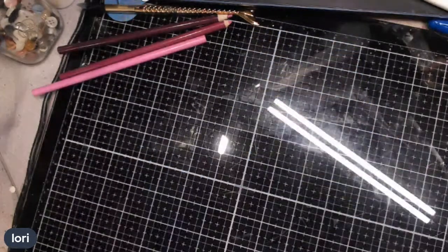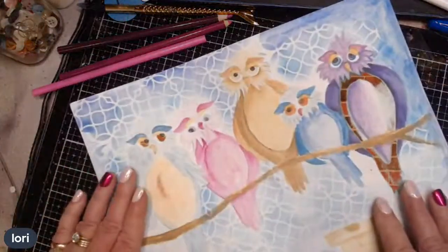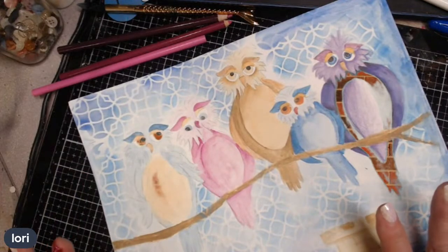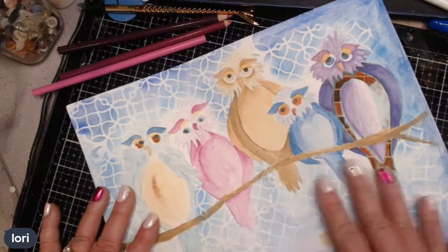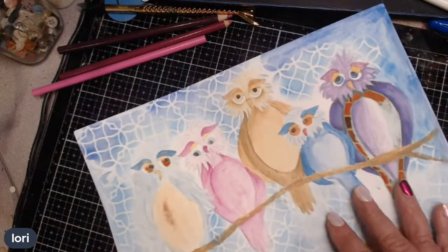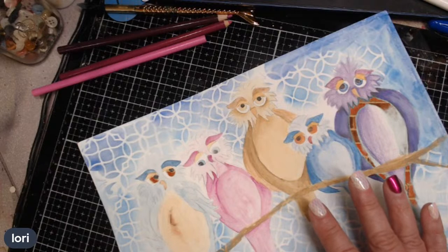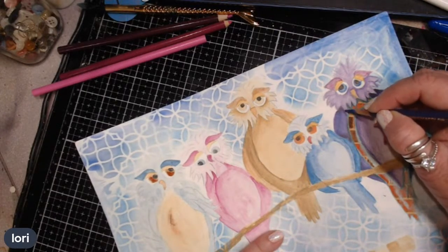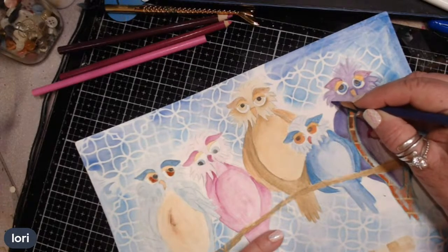Oh gosh, I drew this on this paper a while ago. It's hot press. I know that, but I don't know what brand it is. It's watercolor paper, I believe, and it's smooth, so it's the hot press. But I drew these or traced them, whatever. I can't remember that either. I'm so sad. Such a sad individual. Let's do some of this dark purple. And I don't remember.